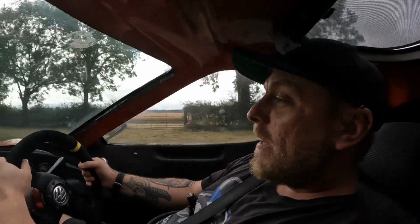You don't have those creature comforts and modern refinements in them unless you're going to go to the nth degree and re-engineer the whole car. But to me, that's part of the charm. It's what really evokes that feeling and makes them special and unique in a way. But it's fine, it's keeping up absolutely brilliant.